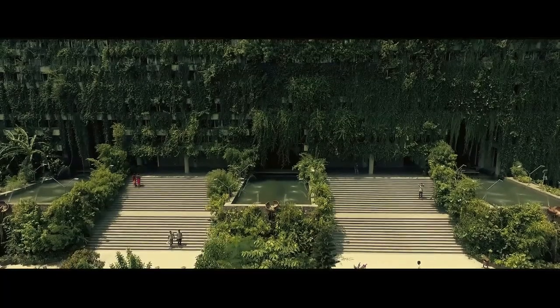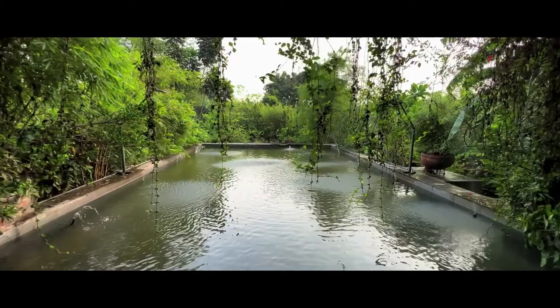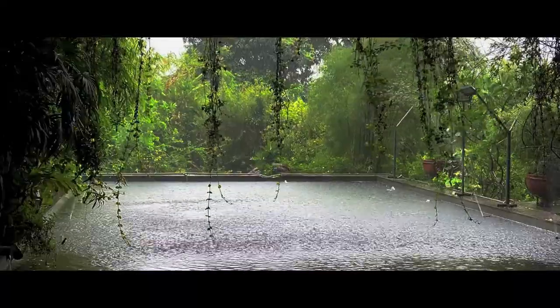4 huge water reservoirs contain 500,000 liters of water used for fire security. These reservoirs are also used for rainwater harvesting.